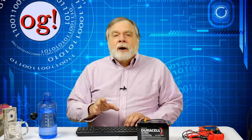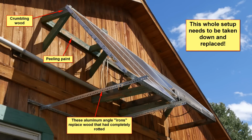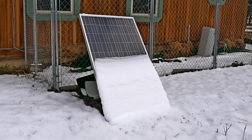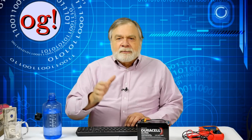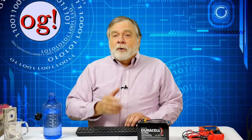Also, beware of the outdoor environment. Steel rusts, as shown in this little connector, wood cracks, paint peels, wires get sun-bleached, and insulation can crack. And although these panels up here were mounted so the snow would slide off, this temporarily mounted 24-volt panel is right on the ground, and snow just piles up at the bottom. I have to push it off gently with a broom so the bottom cells aren't covered. Otherwise, the entire panel won't work. And on winter mornings, this spot is shaded. It's time to remount it.